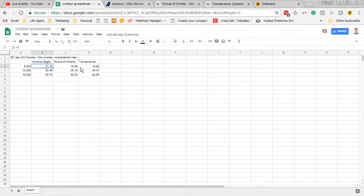So if you were to do an apples to apples comparison, Transamerica with accidental rider, Mutual of Omaha with accidental rider, and Americo Eagle, which already has the accidental rider, look at the rates here for $5,000. They're nearly identical, right? For $15,000, a 60-year-old female non-smoker, look at this. It's really like $3 a month. That's the biggest difference here. With these, it's like a $1 or $2 difference. So really, we could probably say that the rates are a wash within all 3, again, if you do an apples to apples comparison.